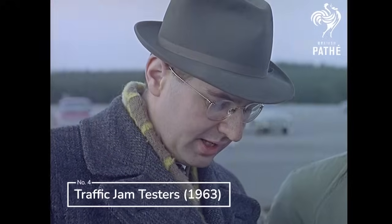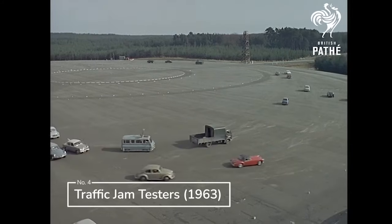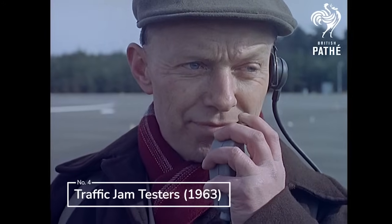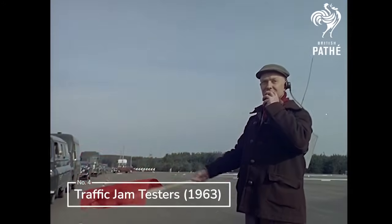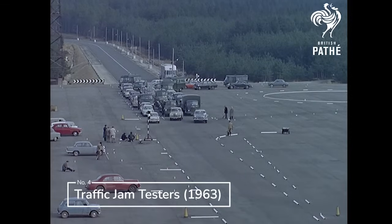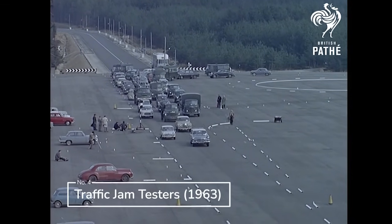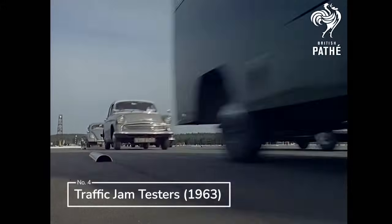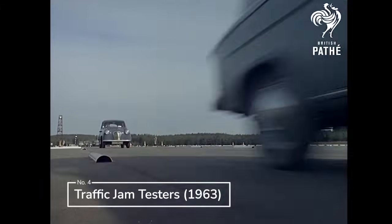It's a serious business trying to solve the traffic problem, and they're searching not for the past, but for the future. In this experiment, they're using all those cars and vans and lorries to find out the most efficient layout of roads to avoid jams. It seems fantastic, doesn't it, that all this trouble should be taken to make life even faster.